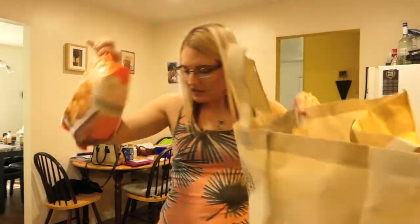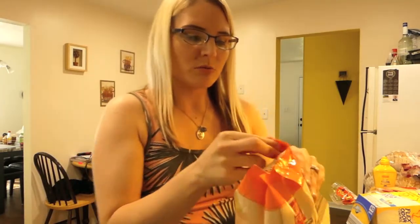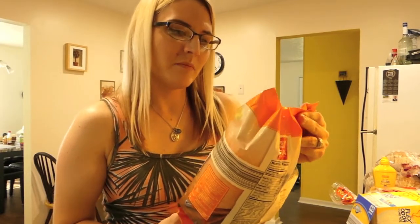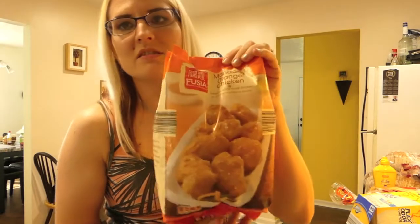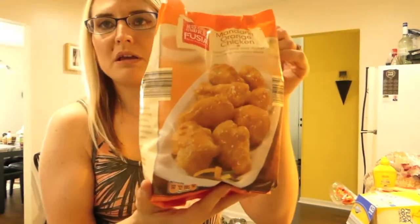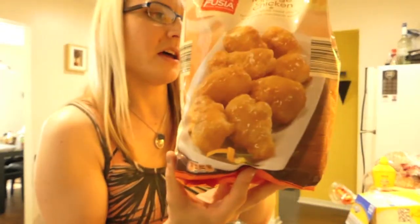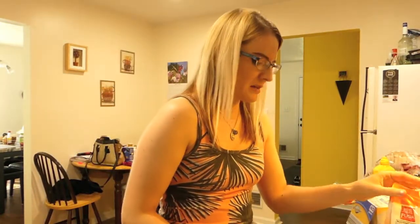And then the last thing I picked up is one other dinner item that we'll probably be having for dinner this week. I have gotten this before at Aldi's and I really liked it. It's the Mandarin Orange Chicken. It's tempura white meat chicken in a tangy mandarin sauce. And you get quite a bit of it in here. And I'll probably be making this with some white rice this week for dinner. So I picked that up and I think this was about $3 or $4. So not a bad deal.